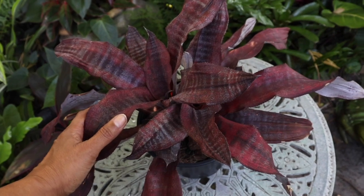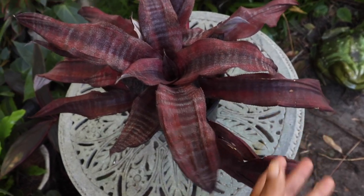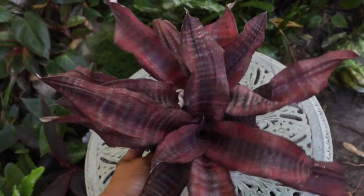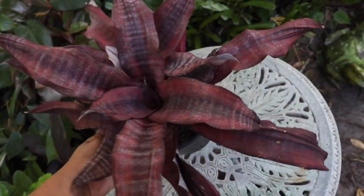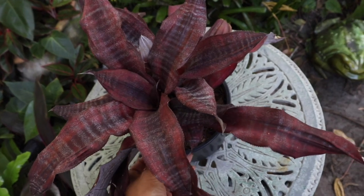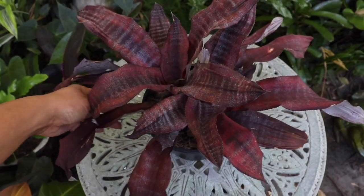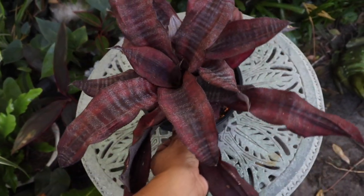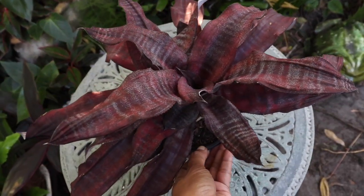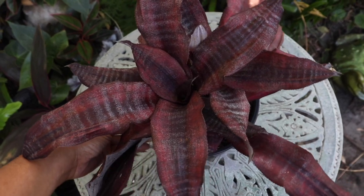So we'll go ahead and start this off by showing you this very beautiful Bromeliad type right here. And this Bromeliad is part of the Cryptanthus family, also known as the Earth Star. And this one would actually be considered one of the larger varieties, as a lot of your more common Earth Stars are at a smaller size. So again, this is pretty large for the Cryptanthus variety. And what I did love so much is the beautiful ruby burgundy wine color that this has, and I don't have anything close to this, and I just thought it was so very beautiful.